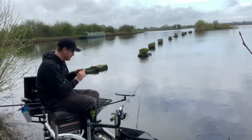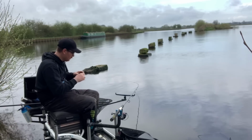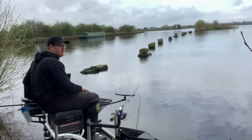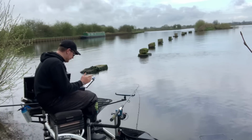Normally in a match situation, I'd bait up both and then go straight in, but I've not been on this peg before. I've not even fished on this side at the res before, so everything's a bit new to me.